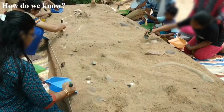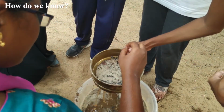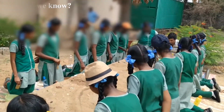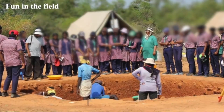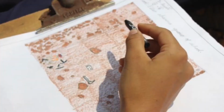with carefully planned mock trenches through which they are taken through the process of learning how archaeologists carefully excavate, sieve, document, and discuss what they find. This is a crucial aspect of understanding prior to beginning our experimental modules. On-site field visits to our excavations bring alive concepts through observation and activities, and it's a lot of fun.